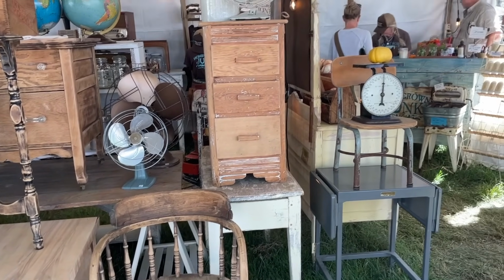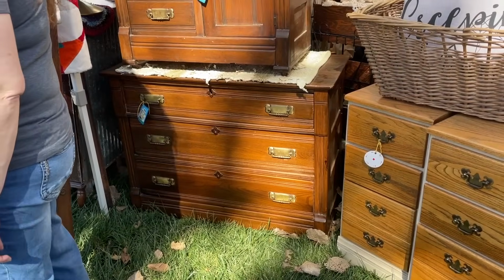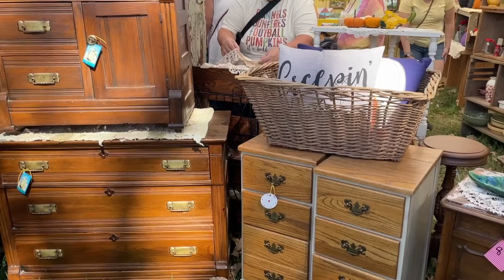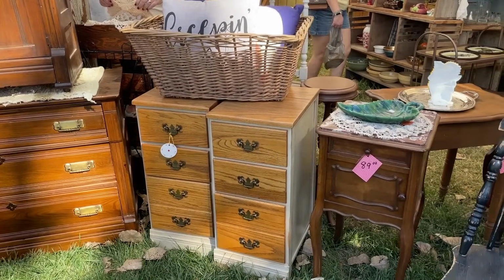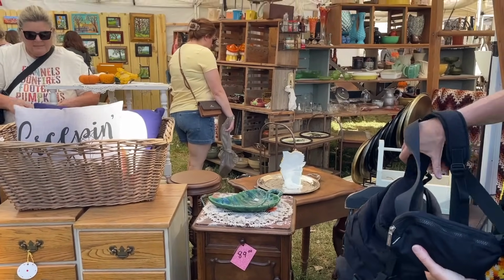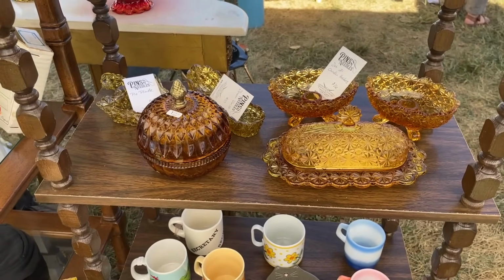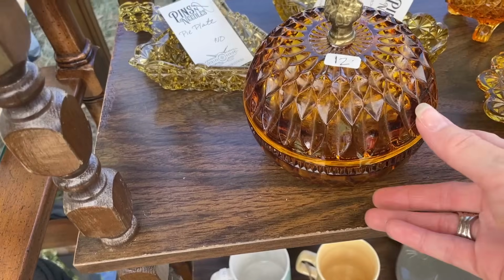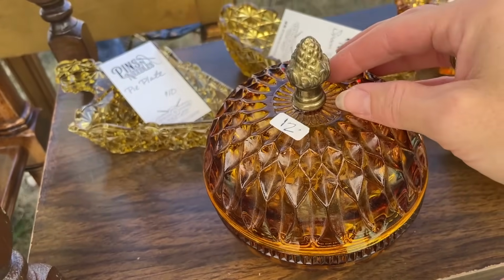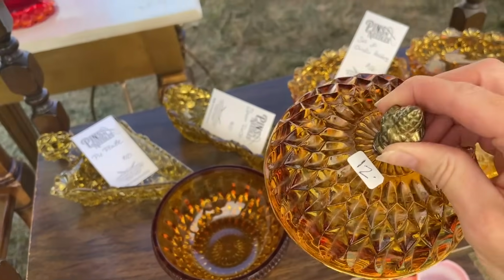This booth had some amazing furniture pieces. My favorite was these little dresser stands. I thought they would be so perfect for a little powder room, just to create that something different and unique in your space. My next favorite piece in this booth were these amber glass dishes. I love the one with the brass acorn. It was $12. I should have taken it. It was so pretty and unique, and I want to start collecting more amber dishes to add to my fall collection.